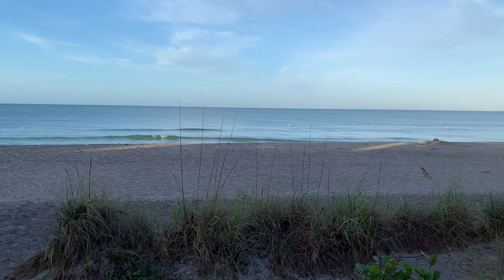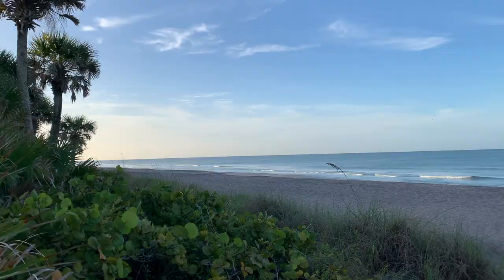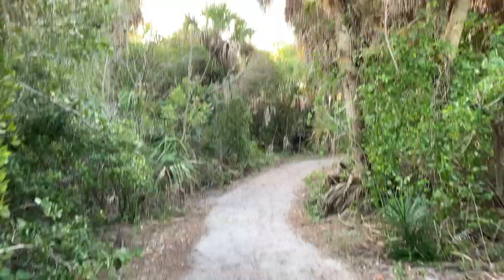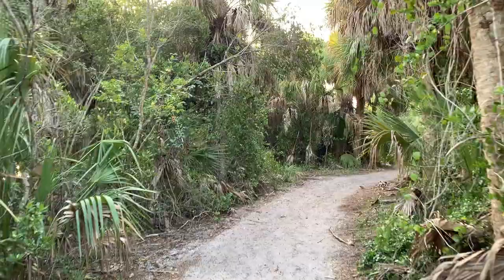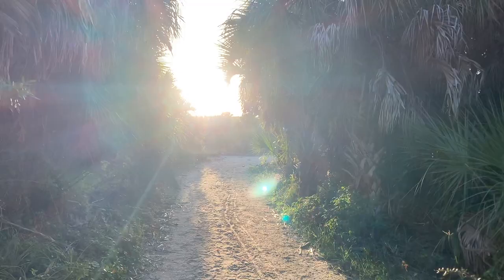We've only just started and we've come to our first cut-through. Thought we'd come and see the beach. Okay, let's keep hiking. Coming back out onto the trail. So we're back out on the trail now. The sand is a little bit more compact the further you go down the trail. Oh my, walking right into the sun now.